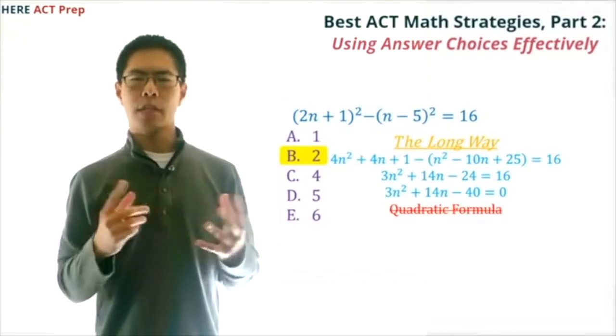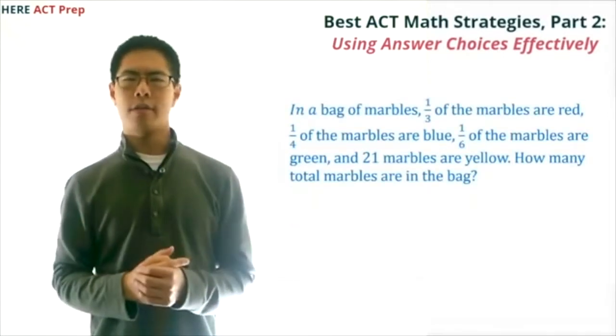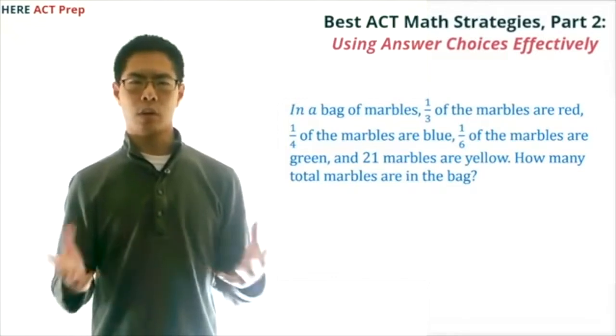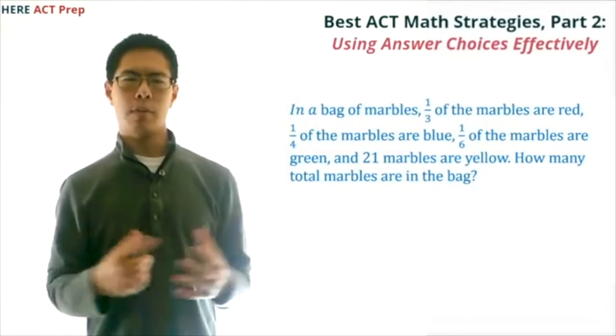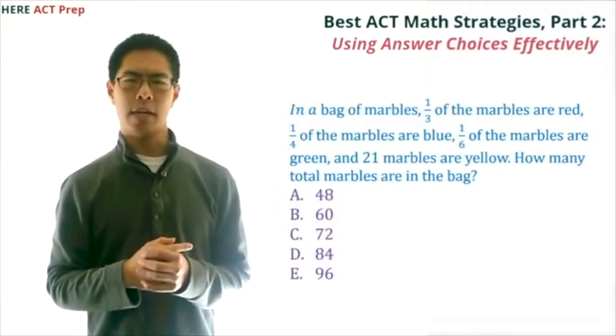Now, let's try one more example together. Let's take a look at this question. In a bag of marbles, 1/3 of the marbles are red, 1/4 of the marbles are blue, 1/6 of the marbles are green, and 21 marbles are yellow. How many total marbles are in the bag? Our choices are 48, 60, 72, 84, and 96.